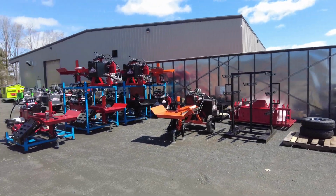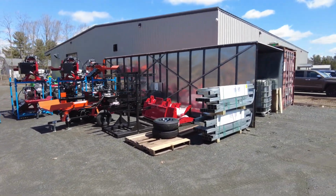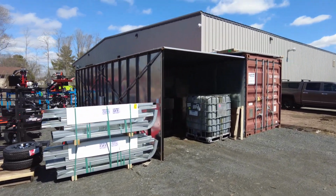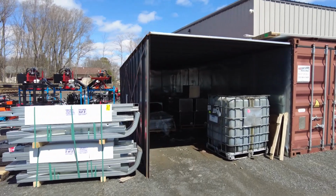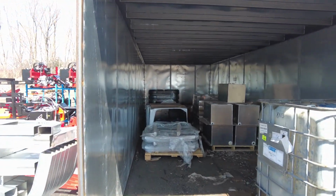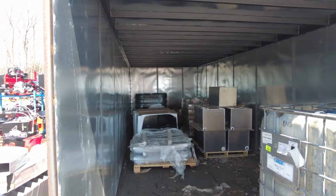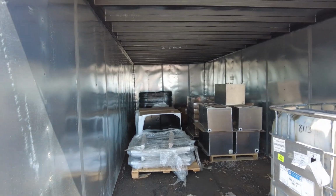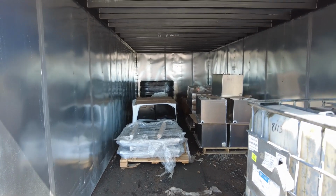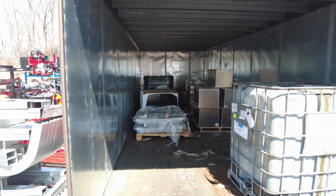We've got all this stuff sitting back behind the shop. And like this old shipping container, the silver thing here, we've got that in use and basically just storing piece parts, some cylinders, hydraulic tanks, hubs, jacks, that type of thing where you can set a whole pallet of parts right in there, keep it dry, and it's been working really well.